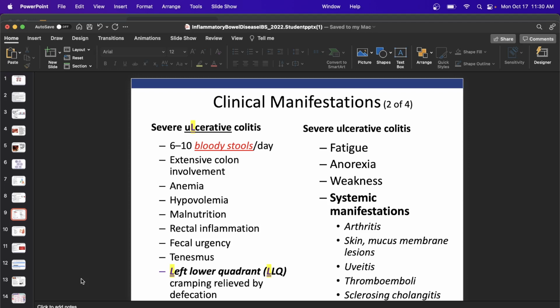So again, we said left lower quadrant pain with ulcerative colitis. For severe, we talked about the manifestations there, and again, systemic manifestations are unique to ulcerative colitis. We will not see these with Crohn's. The uveitis is inflammation. Anything that ends in itis means inflammation, so it's an inflammation of the vascular layer of the eye.